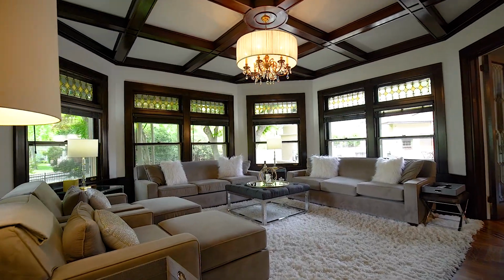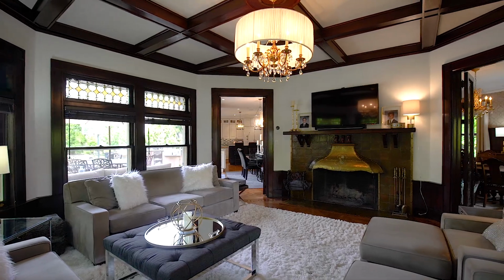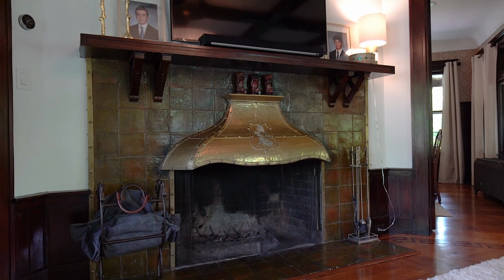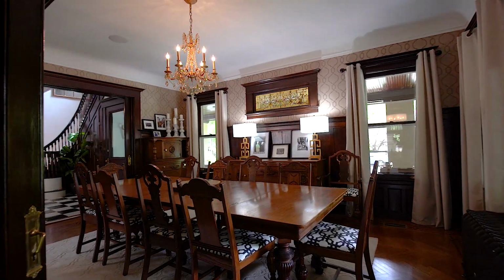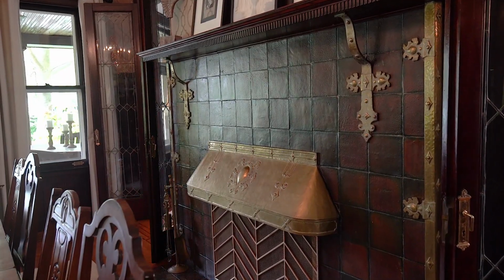This home offers a unique octagon-shaped family room with walls of windows and original restored wood-burning fireplace. Here is the formal dining room with wood-burning fireplace and plenty of space to relax and entertain family and friends.